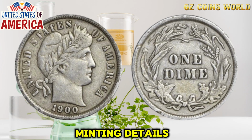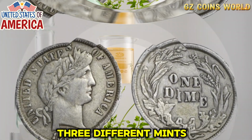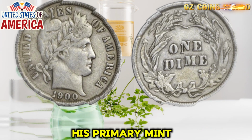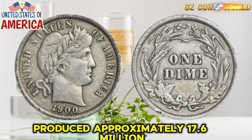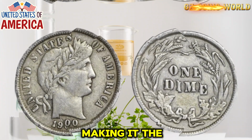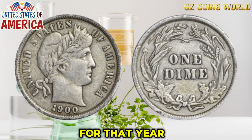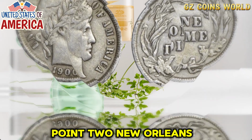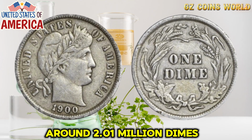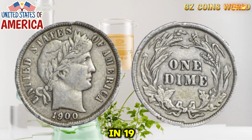Part number 5: Minting details. In 1900, the Barber Dime was produced at 3 different mints. 1. Philadelphia Mint. No mint mark. This primary mint produced approximately 17,600,000 dimes in 1900, making it the most common variant for that year. 2. New Orleans Mint. Mint mark O. Located in Louisiana. This mint produced around 2,010,000 dimes in 1900.